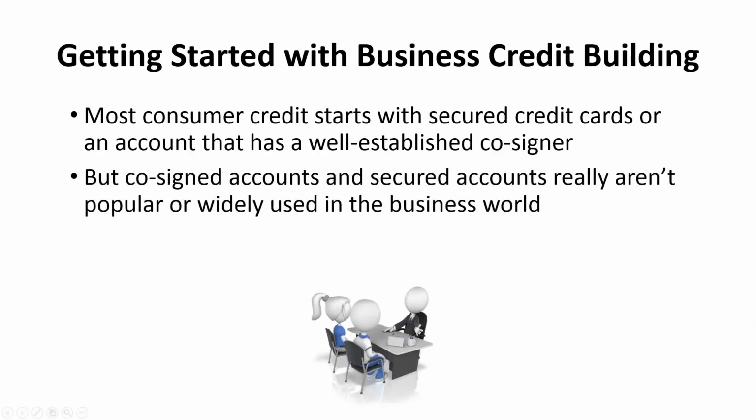Okay, but co-signed accounts and secured accounts aren't really popular or widely used in the business world. People ask me quite a bit, can I get a secured business card? Not really. I'm not saying they don't exist. I'm just saying I've never seen one. They're out there, I've just never come across one. But that's not really how business credit is started as it is in the consumer credit world.